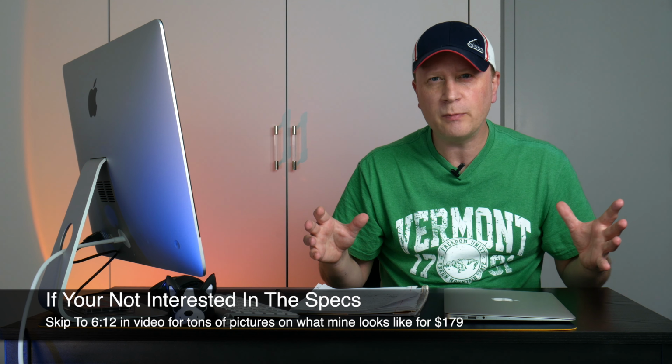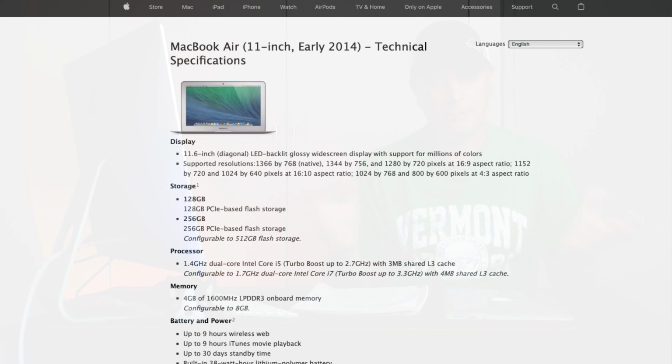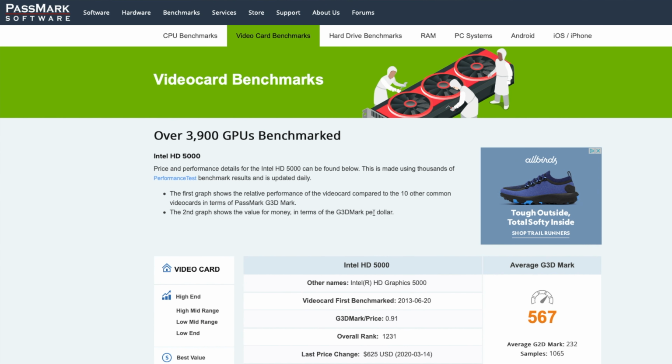All right, really quickly, what are the specs on this beast? Not really a beast, but it's the early 2014 MacBook Air, and you can see over here it's 11.6 inches. I have a little cheat sheet here, but it's 8 gigs of RAM, 128 gigs PCIe flash storage. It's got the Intel 5000 graphics. They're not hugely performing. They perform on the benchmark over here if you use Passmark, 567. So it's low-endish, but it does have something at least, even though they're integrated. So that's that.